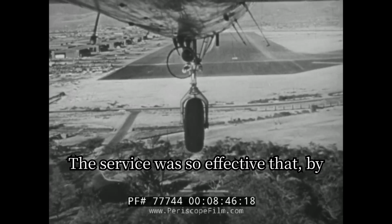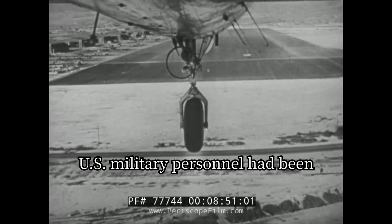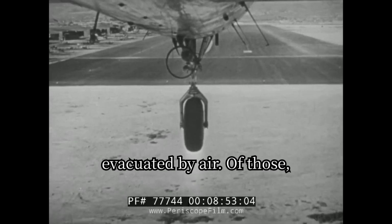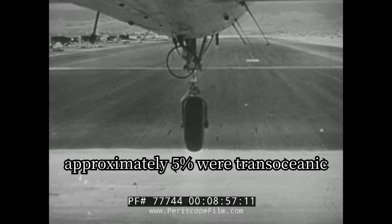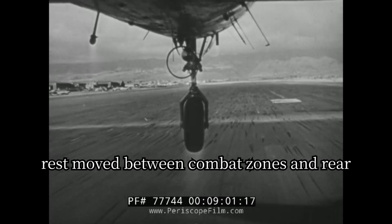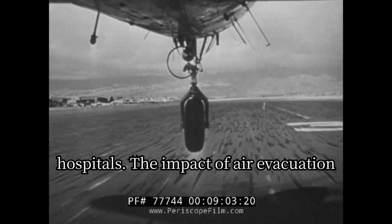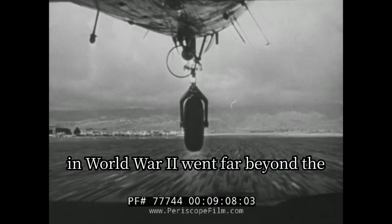The service was so effective that, by war's end, more than 1.3 million U.S. military personnel had been evacuated by air. Of those, approximately 5% were transoceanic flights to the United States, with the rest moved between combat zones and rear hospitals. The impact of air evacuation in World War II went far beyond the numbers.